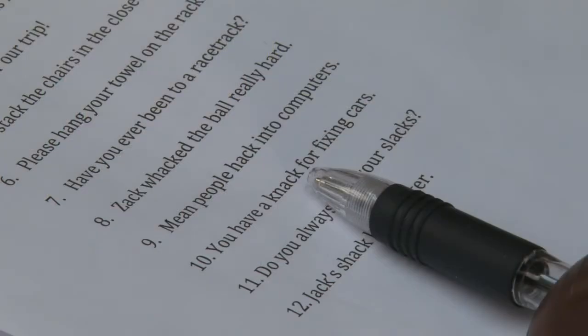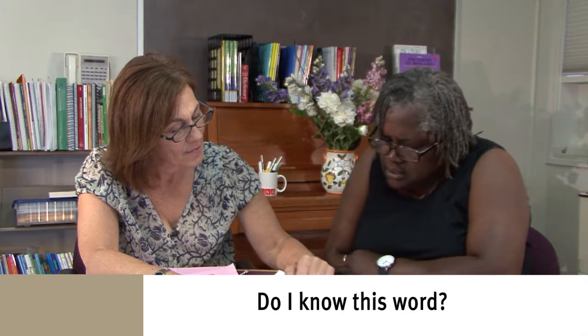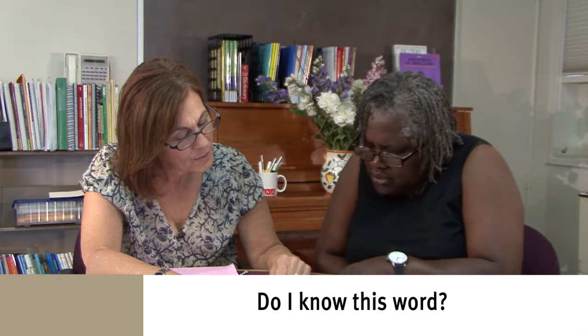Okay, another one that we thought was kind of funny and still is, and it looks weird to me still to this day, is this one, knack. Knack. Now, do you know what knack means in this sentence? You have a knack for fixing cars. Yes. Yeah. Like I have a knack for cleaning. Yes, you do. Something you love and you're good at. Yeah. Something that you have an ability to do, and sometimes a little edge on other people. Yeah, that's a knack.